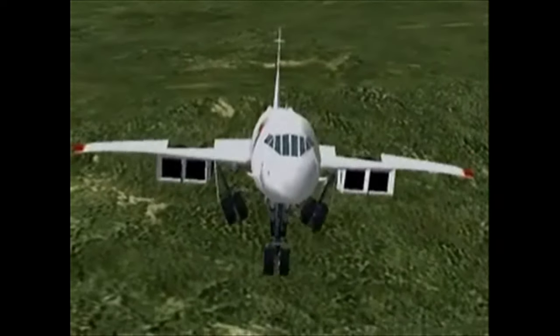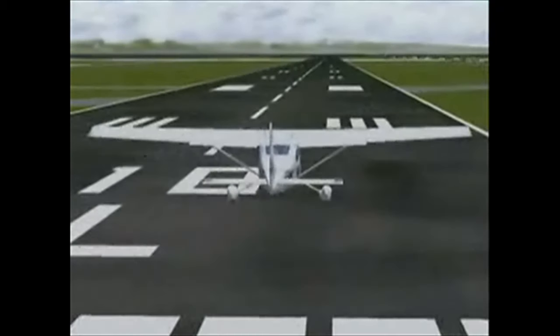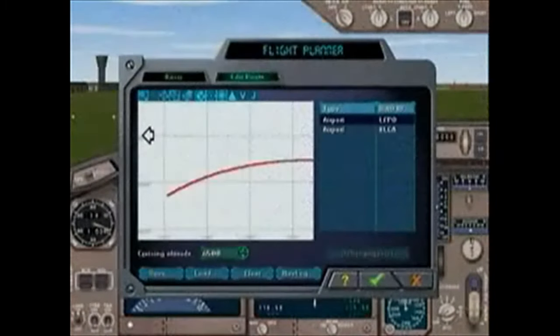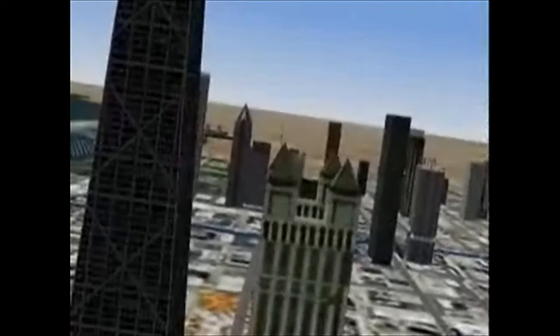Airports? We've added a few. Now you can land at more than 21,000 airports, almost any airport in the world. Start by plotting your course in the flight planner. Then check your position with the GPS. We've overhauled Flight Simulator 2000 from top to bottom with the help of our aviation partners.